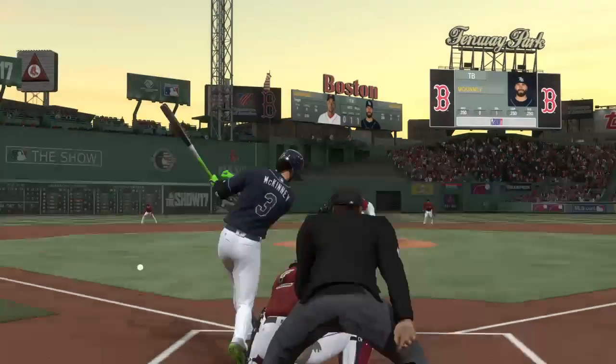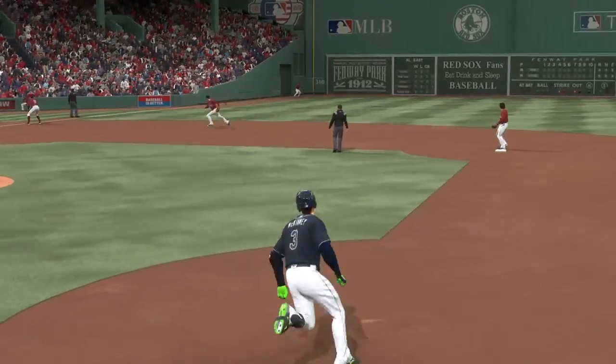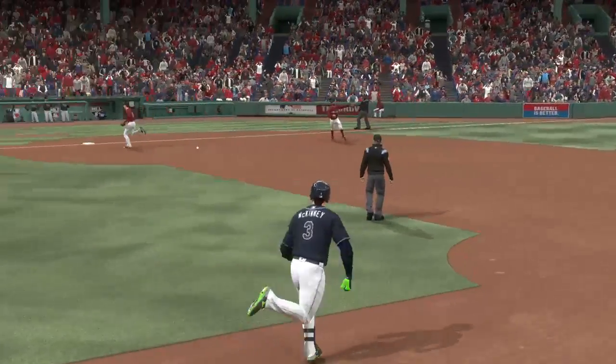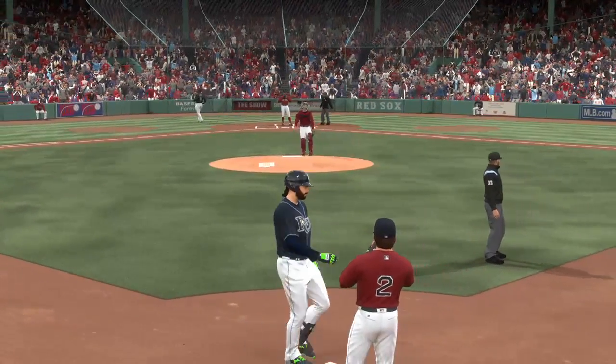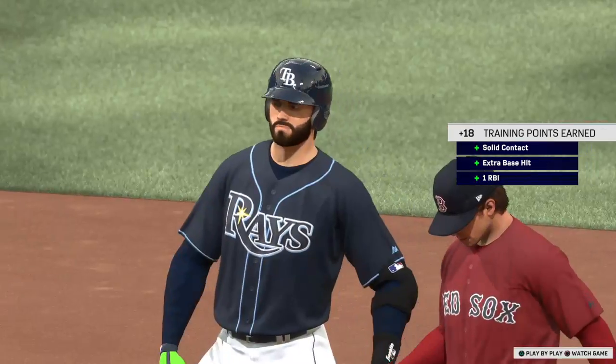0-1, here it comes. Turned on down the line. And he tries for the backhand reach at third, but he gets by the glove down the line. The run is in to score, and they take an early 1-0 lead. And he'll pull into second with 1 away.